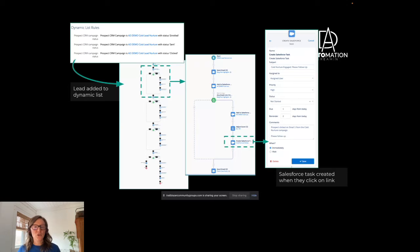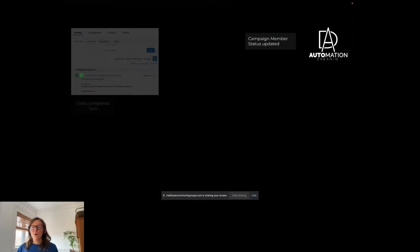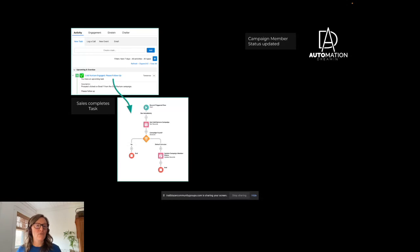Then that task gets created for them, and it has a specific title to it and some comments on instructions on what they need to do. When the task gets closed, then we can trigger a flow that will take a look at that task, and it will update the lead, the status on that lead, to contacted.